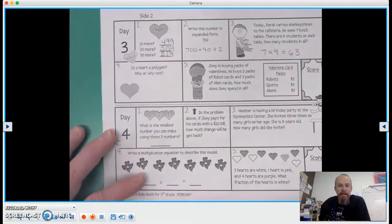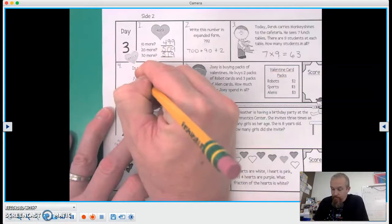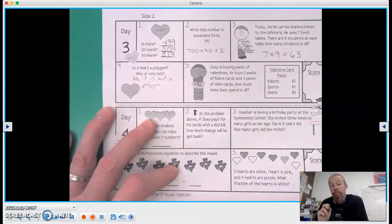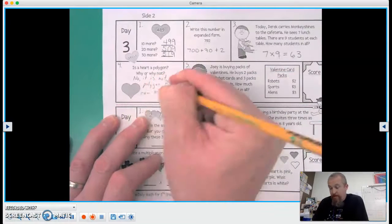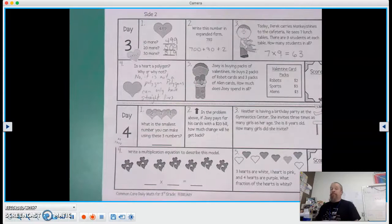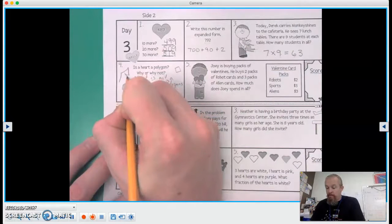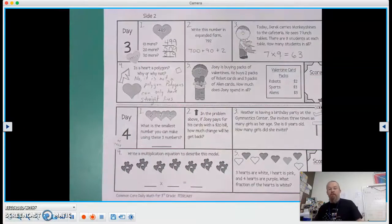All right, number 4. Is a heart a polygon? Why or why not? No. It is not a polygon. Polygons can only have straight lines. And if you look there, that heart, it's curved, right? So polygons can only have straight lines. It doesn't matter how many in the shape, but they have to be straight, and they have to connect to close it, like a square is a polygon. That would work. This, assuming they're all straight, is a polygon. Okay? So as long as the lines are straight and it's closed, it's a polygon.